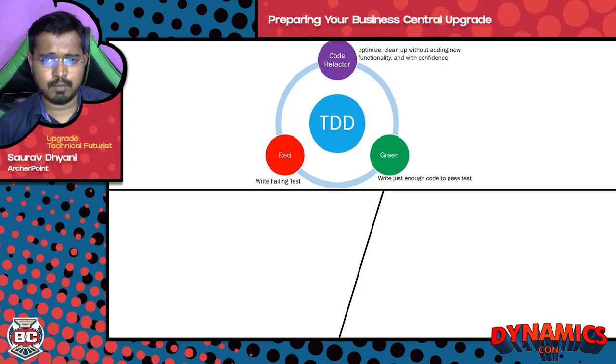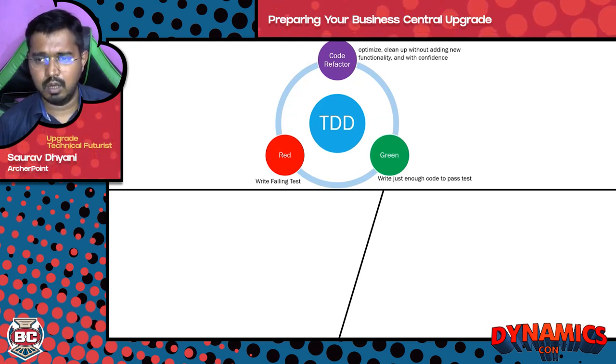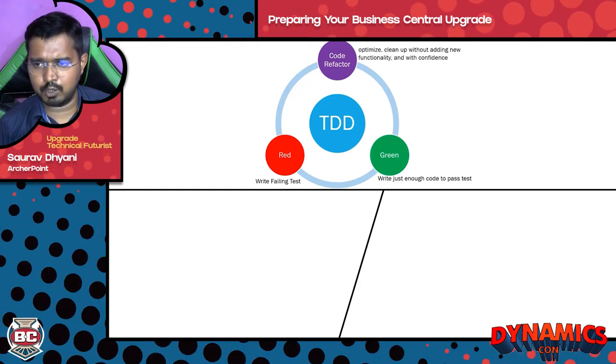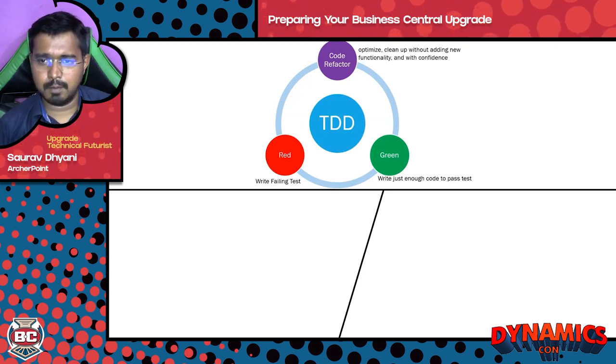In future, either on-prem or SaaS with the extension model, upgrades will be a non-event, but there will be breaking changes, because while your extensions will not get changed as you upgrade to future versions, Microsoft is also changing how things work in the base Microsoft code. They are also breaking one big app into logical pieces, and you would have seen those instances as the product is moving ahead. And because of those changes, maybe your extension will break.